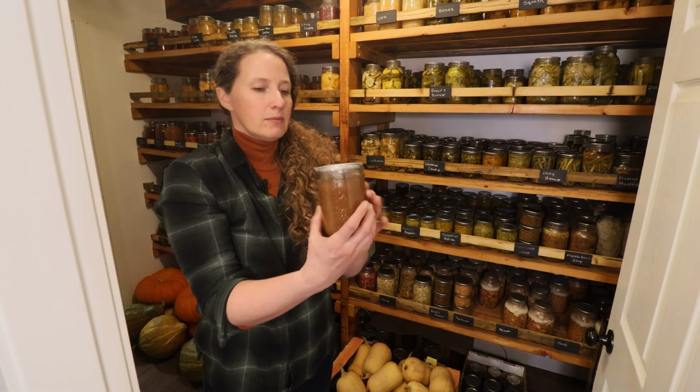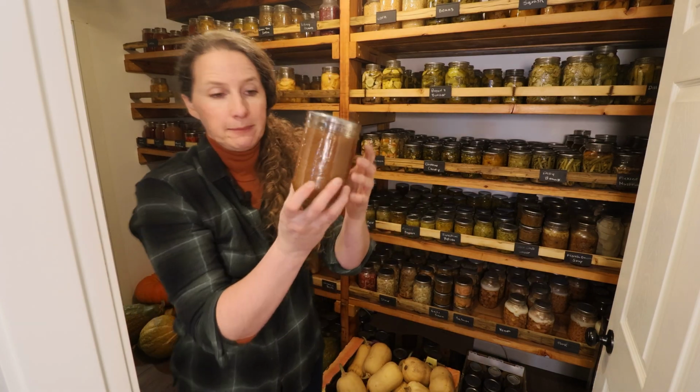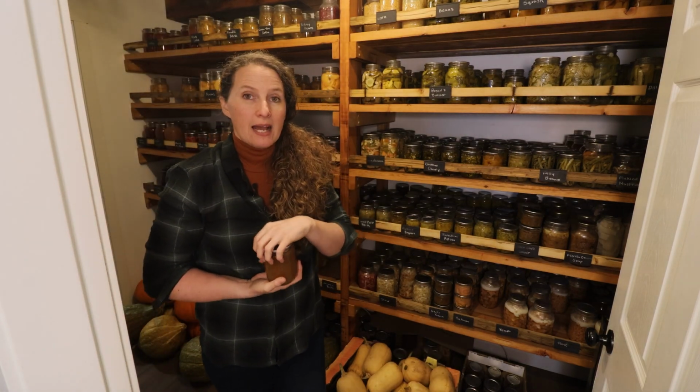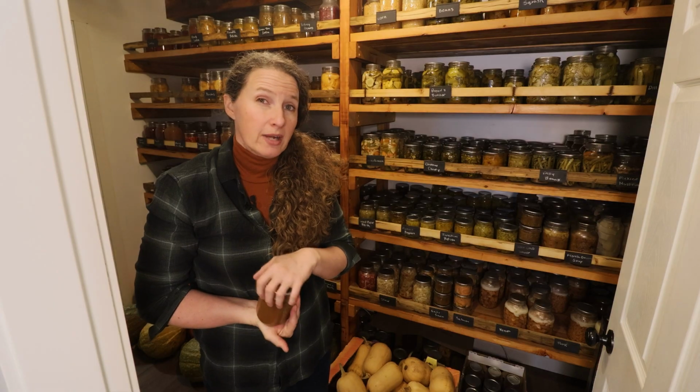So what is this one? This is a pear jam. You can see that there. So these pears I purchased for around $1 a pound.